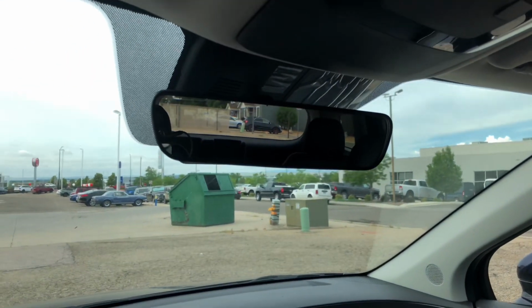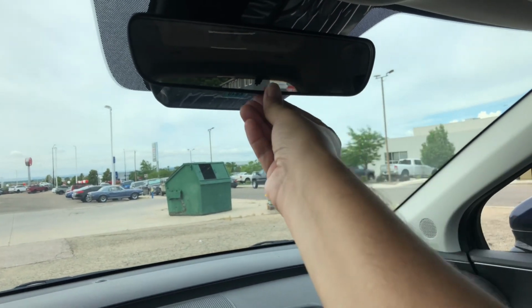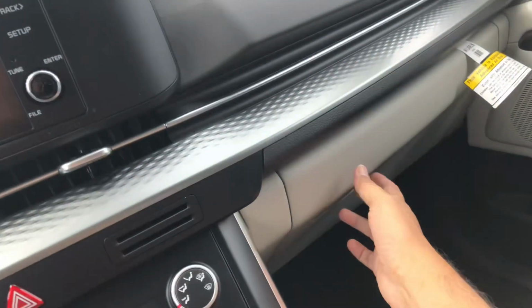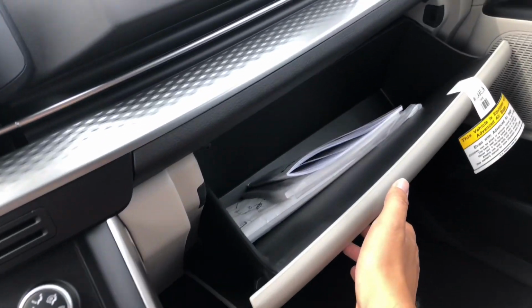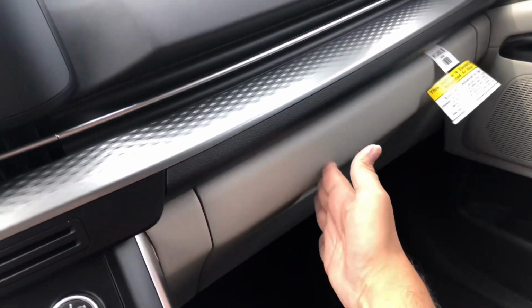You have your pretty cool little mirror there, kind of an edge-to-edge design, which I like. There's not a big edge right here, so it's definitely easy to use and easy to see. And a very big, what do they call that? Glove box. Very big glove box. So pretty cool.